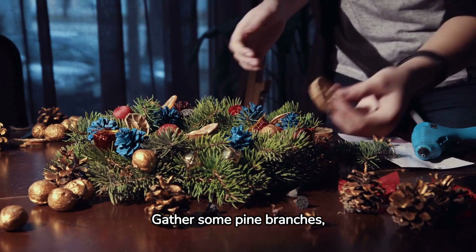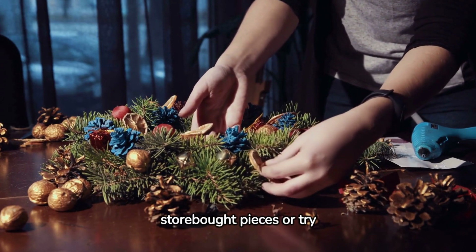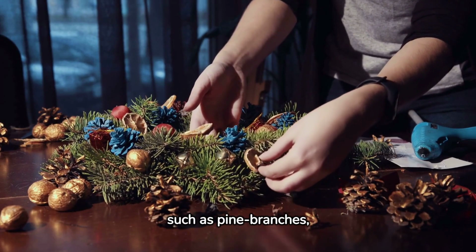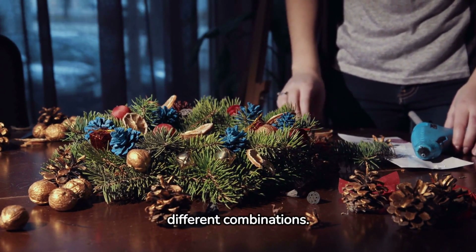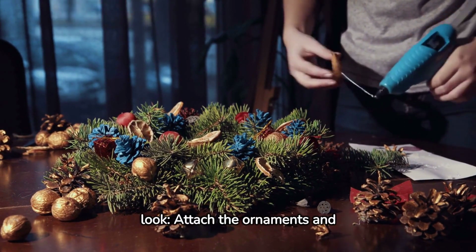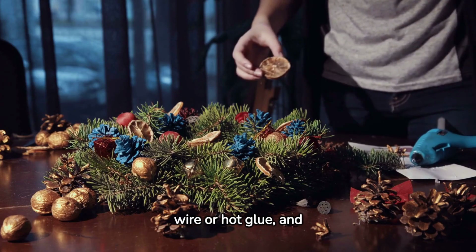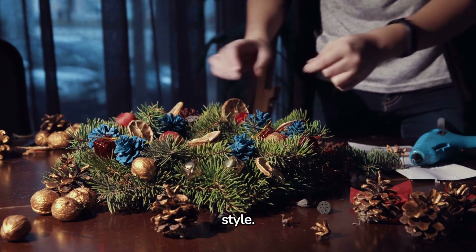Gather some pine branches, ornaments, and a wreath base. Use store-bought pieces, or try to find more natural add-ons, such as pine branches, nuts, moss, or dried flowers. Try different combinations. For the final look, attach the ornaments and pine branches using wire or hot glue, and voila, a unique wreath that reflects your style.